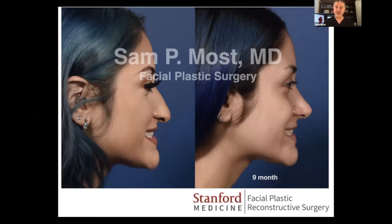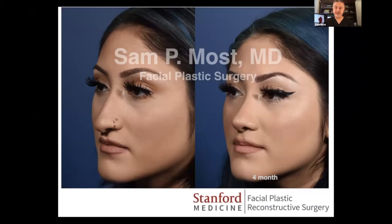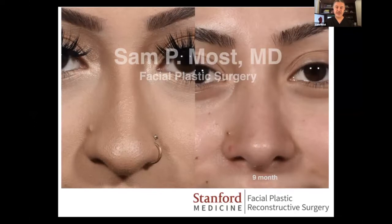You can see the tip support is much improved. 3/4 view at 1 week, 4 months, 9 months. 1 week frontal view, 4 months, and then 9 months. And this is a close-up frontal view of that tip form. This is the type of tip form we want to see. This is a thick-skinned patient. You can see the improved symmetry as well.